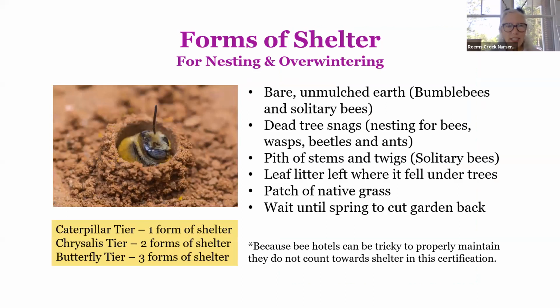Forms of shelter. Look at this little cutie pie peeking up out of the ground. When you see pictures of some of these nesting bees, there'll be a little hole that goes down, and then little branches that go off, and little rooms off these branches where each one of these bees has a little nest. So bare unmulched earth is a really great resource in your garden for bees, bumblebees especially, and solitary bees. I had no trouble meeting that criteria. I've got bare stuff everywhere, but how hard is it to pull back a little bit of mulch and there you go, you've got some form of shelter.